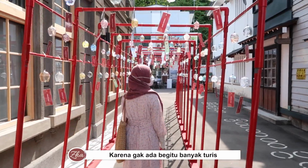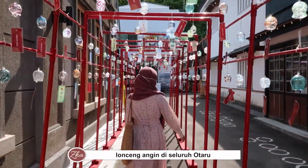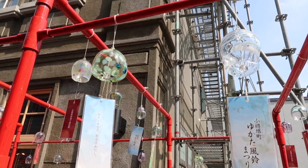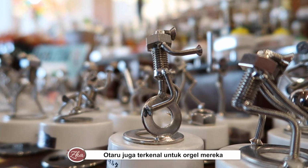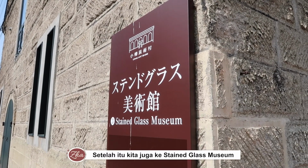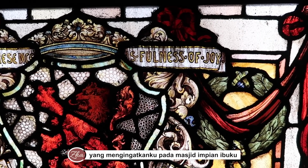Since there weren't that many tourists, we were lucky enough to be able to listen to the wind chimes all over Otaru. Take a listen, it's really refreshing. Otaru is also famous for their orgel, so we also visited a couple of stores. After that, we also visited the stained glass museum, which reminded me of my mom's dream mosque.